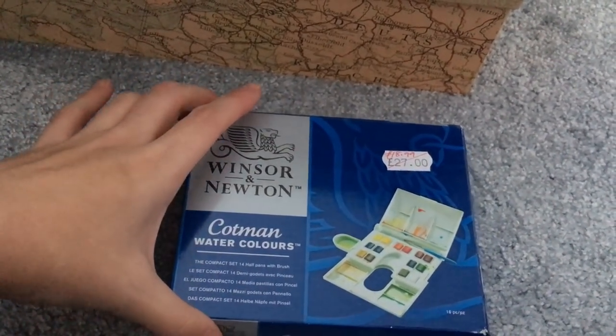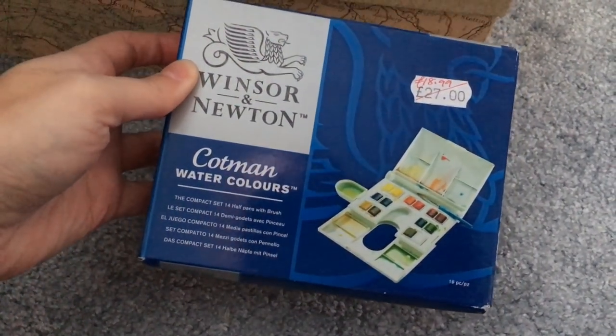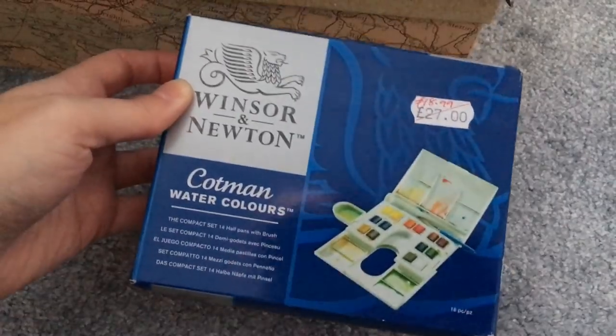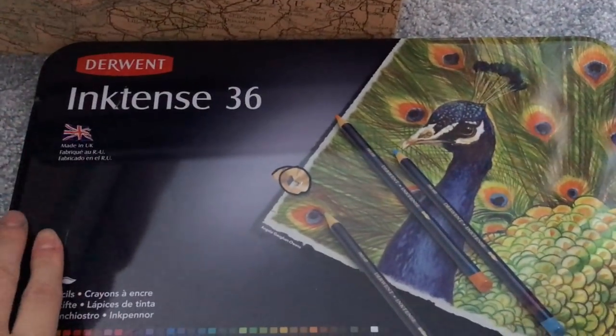This is a little Winsor and Newton Cotman set that I have, which I used a bit because I thought it was quite a good price, and then I found that I could get the full set for like £20, so I ended up buying the full set. But I like that I've got a little mini one, so if I was to travel somewhere I could take that with me. And then I've got a 36 set of Derwent Inktense.